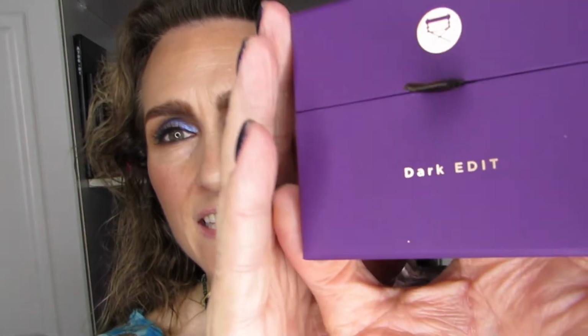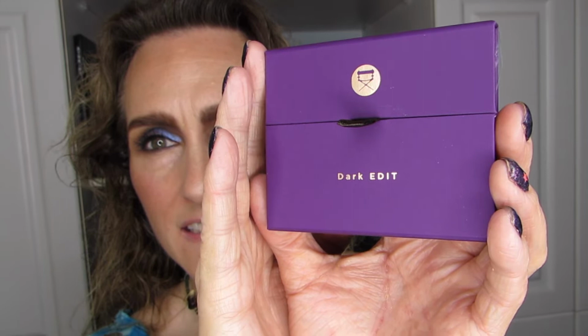And it is a palette that I have been wanting for well over a year, and it is the Viseart Dark Edit. I think it's been over a year. It feels like forever that I've waited for this palette to come on sale, and when there was a buy $75 and get $25 off, there was another product I was buying that was already deeply discounted, and I thought, okay, that 25 bucks is going towards this palette. And so it is this guy, and I love the color story of this palette.